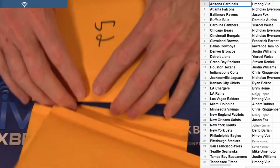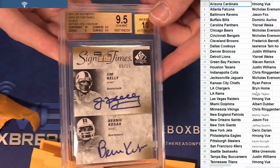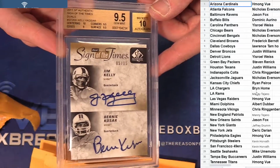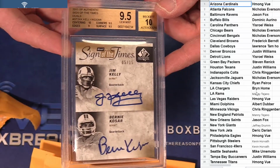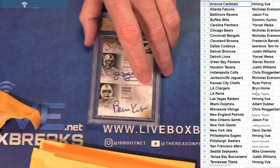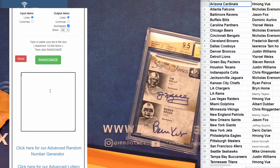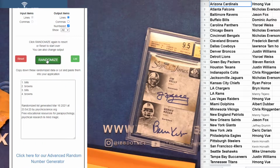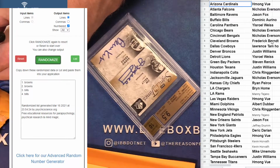All right, Washington is Derek. Here we go, 52. And we got a nice 9-5-10. Jim Kelly, Bernie Kosar. Dual auto to 15. We got the Bills and the Browns, Dominic and Frederick. A rare random in the boom packs. Here we go, five times, top team. 3, 4, 5. It's gonna be the Brownies. Frederick taking it down. Nice dual auto there.